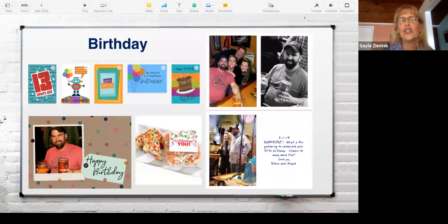Send Out Cards says, "He's cute, celebrating you," brownies or cakes. They're not really brownies. They're delicious though. I've had them. So, simple card, few pictures, drag and drop. "Surprise. What a fun gathering to celebrate your 30th birthday. Cheers to many more, Pat. Love you, Steve and Gail."